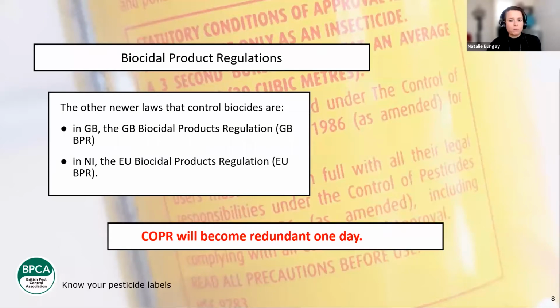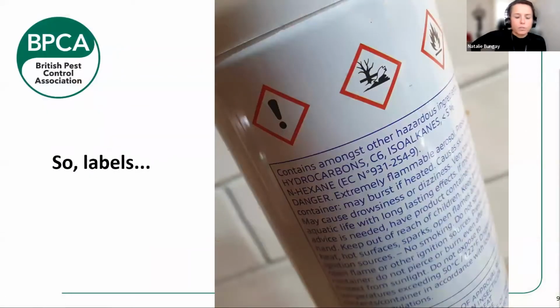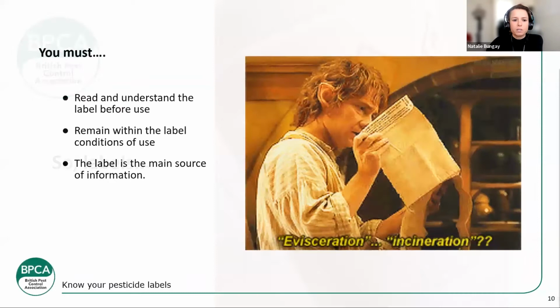Okay, so that's most of the legislation bit done. Just want to go on to a little bit more about the labels themselves. So, you can see this is an aerosol can of no description in terms of the pest industry. It's very generic, but we're all familiar with it. On the cans, whether it's a bottle or a can or a bucket, you will have a label on there because that's part of the regulation. And this is some of the information you can expect.